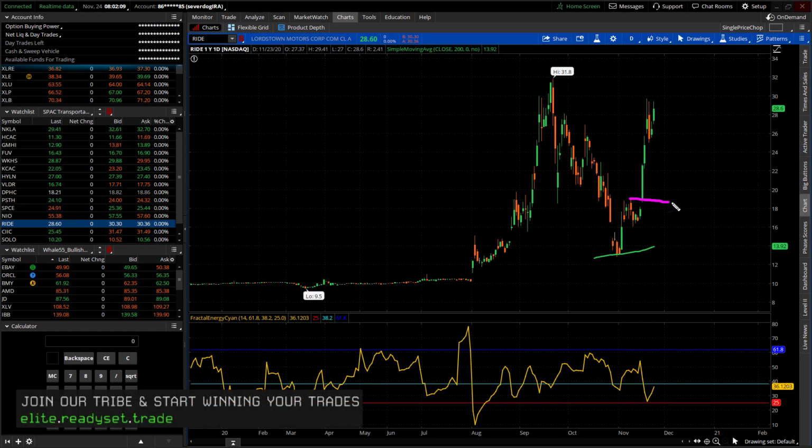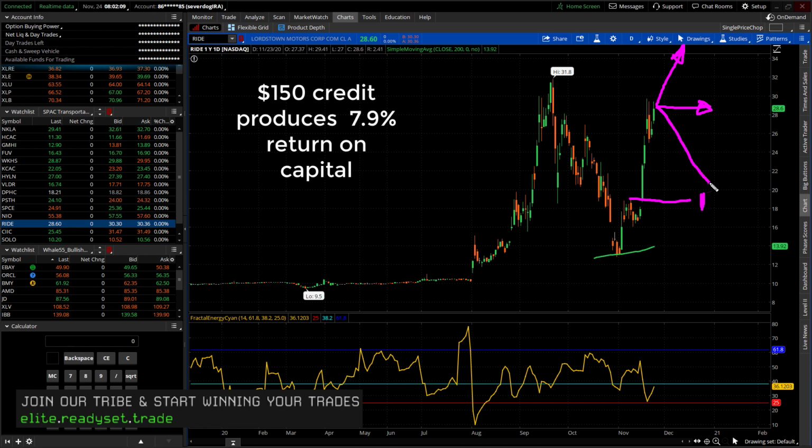So here we are at the $19 strike price into the end of December, which is going to be right around at this area. If the price continues higher, I keep that $150, and then I look for the next opportunity to enter RIDE. If the price goes sideways into the end of December, I keep that $150, and I look for the next way to get on board with RIDE. Even if the price comes down to some level down here, or say to like $20 a share, I still keep that $150. I'm under no obligation to do anything at that point.